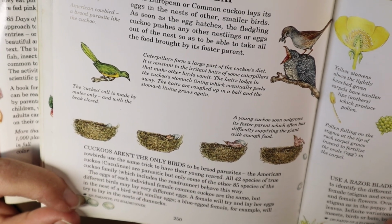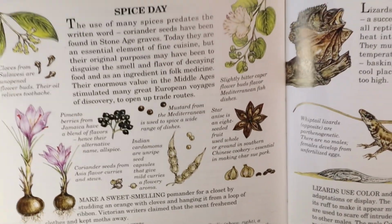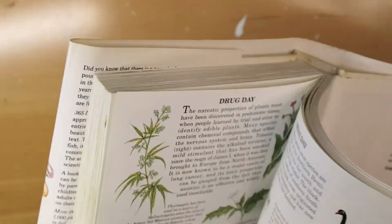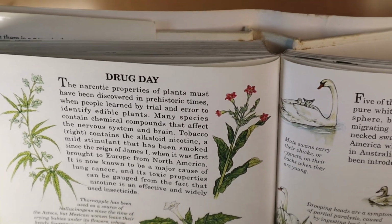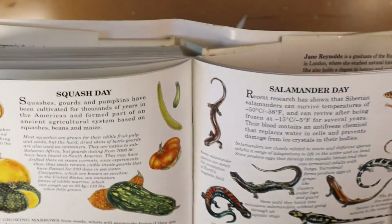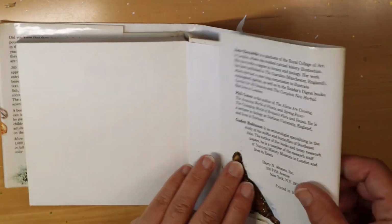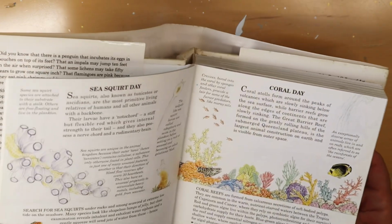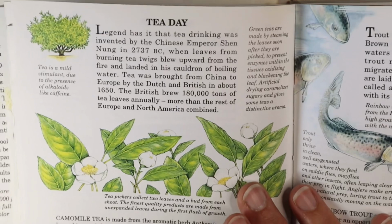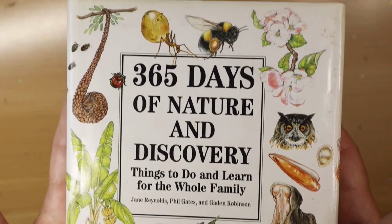Now this one doesn't have something to do, so maybe they don't all have that. I don't know, I'm just exploring this. Look at this, we've got Spice Day, Lizard Day. So I'm not going to be cutting this one up. We got Drug Day. Okay, we've got Swan Day, Pepper Day, Penguin Day, Bug Day, Orchid Day, Squash Day, Salamander Day, all kinds of days. I don't know if you just open up to a random page. I thought there was going to be a date on each page, but I think you just open up and then whatever you get, that's the kind of day you're having. Like, look, maybe you're having a tea day today, but you could also be having a trout day today. So yes, this is a keeper. That one goes on the shelf with my nature books.